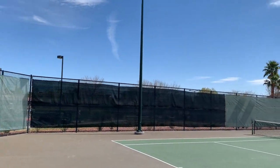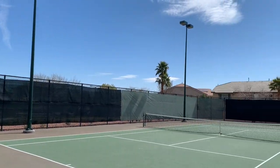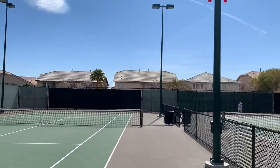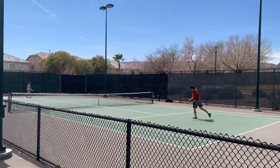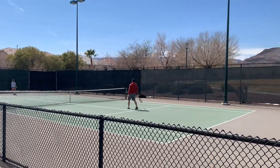Pretty neat spot. So here we are inside, guys, Spotted Leaf Park and tennis courts. Two of them lit. We have some good action. Good rallying here going. Then the Vistas Park, which is part of the Vistas Village in Summerlin West, and they also have two lighted tennis courts.